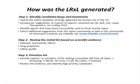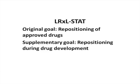Now, in the process of this, I have to say that when you start with the social media and crowdsourcing, you have no control over who actually contributes ideas. And we had lots and lots of contributions, initially from small biotech companies, probably looking for money, but then also from larger pharma looking for support for drugs that might be useful for lupus. So we again began to expand this initial concept of repositioning approved drugs into repositioning drugs during development with either biotech or pharma, and we reviewed a lot of those drug candidates as well.